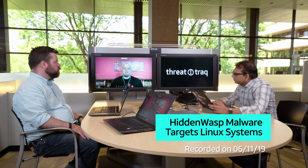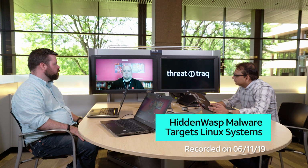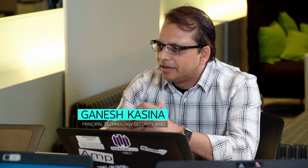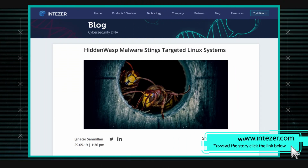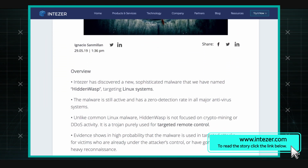So Ganesh, I heard that you did some research into the HiddenWasp malware recently. Yeah, I'll talk about it a little bit. This came out 2 weeks ago, Mike, by one of the researchers at Integer. It's a new blog, and I think they did a tremendous job analyzing this malware. The primary thing is it targets Linux-based servers and systems.